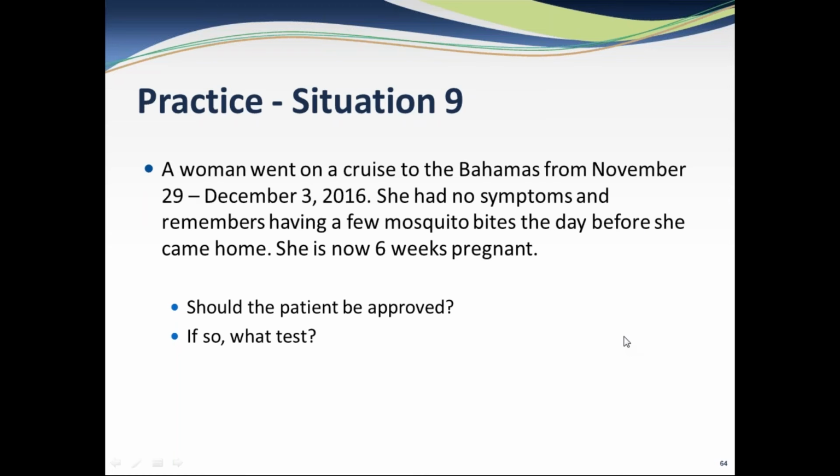Okay, situation 9. A woman went on a cruise to the Bahamas from November 29th through December 3rd, 2016. She had no symptoms and remembers having a few mosquito bites the day before she came home. She is now 6 weeks pregnant. Should she be approved? You can raise your hand when you're ready.